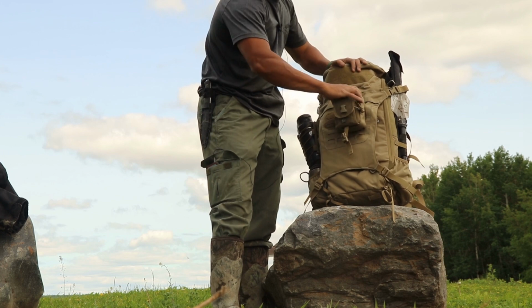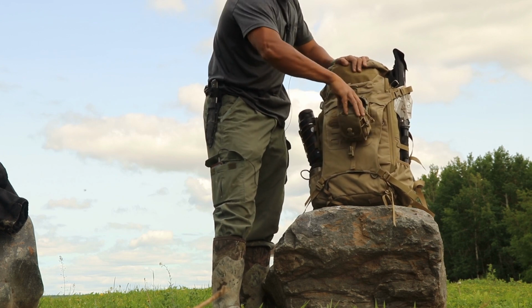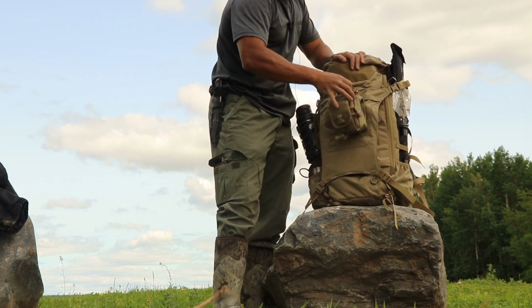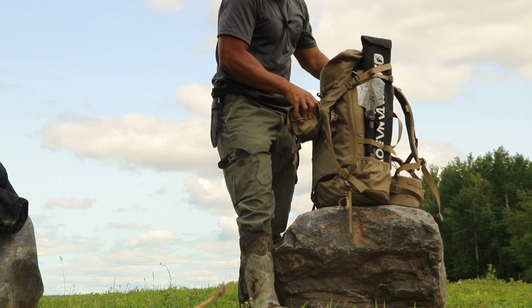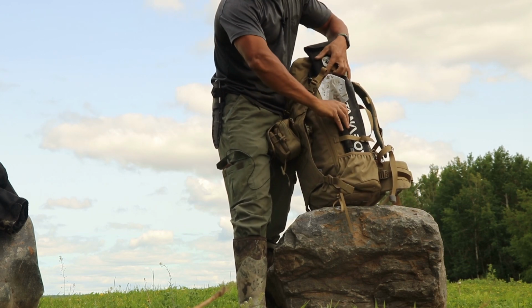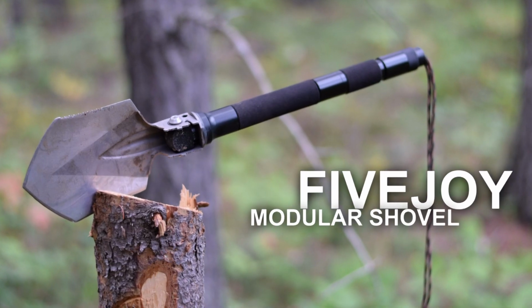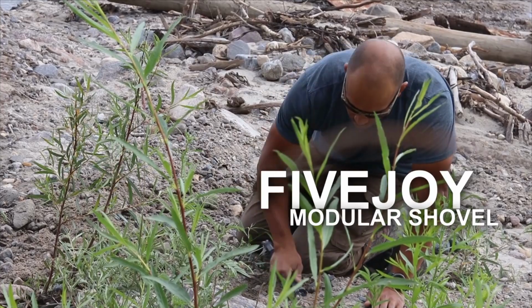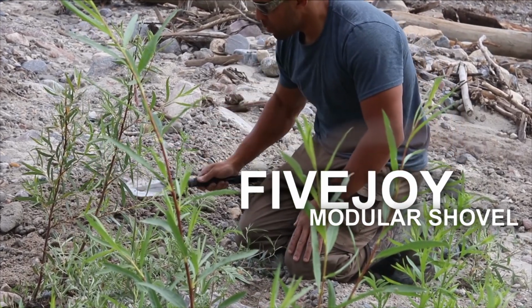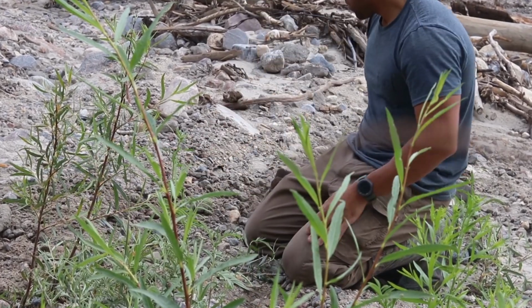And in here I just have a few little things. I have a rain fly, some medication, other things like that, little odds and ends. On this side, this really came in handy. This is the 5 Joy shovel. I've done a review on it before, and it's a really good shovel. You can actually turn it into a hoe configuration.